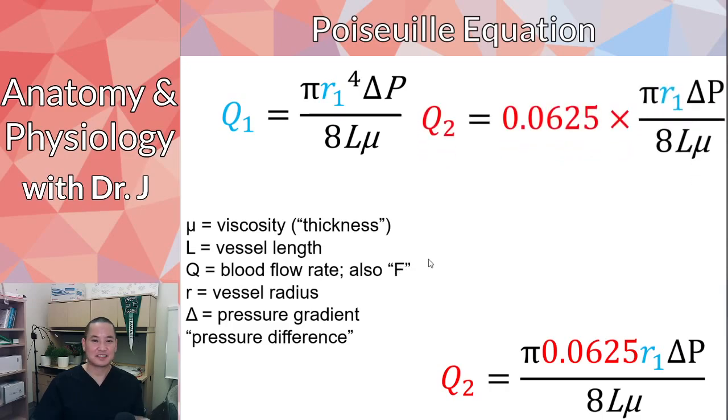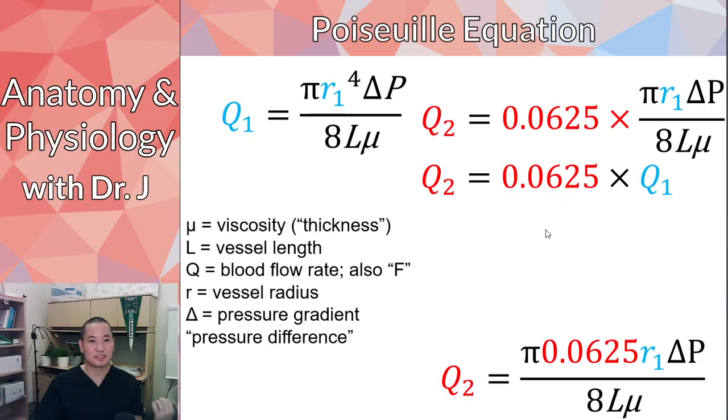Now let's just separate that 0.0625 from the rest of the equation. Well, what do we have here? This part over here is equal to our original flow. So by halving the radius of a blood vessel, you cut your overall flow to just a little over 6% of your original flow.